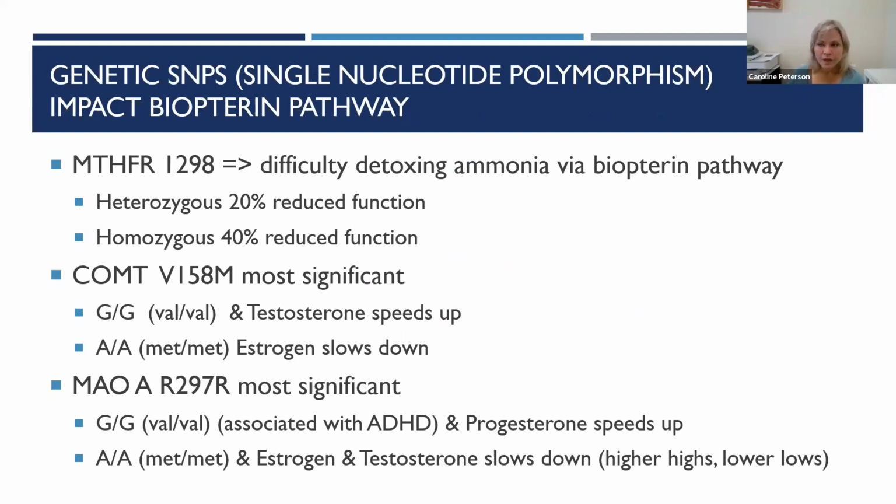So these are more genetic SNPs. So we talked about MTHFR 677 and how SNPs or mutations affect the methylation process. We also have a different form, MTHFR 1298, that can impact the biopterin pathway, which is the pathway that creates serotonin, dopamine, norepinephrine, and epinephrine. And if you have a genetic SNP for this one, then you're going to have a problem creating those neurotransmitters, and you're also going to have a problem detoxing ammonia by the biopterin pathway, because the biopterin pathway is just going to be slowed down.